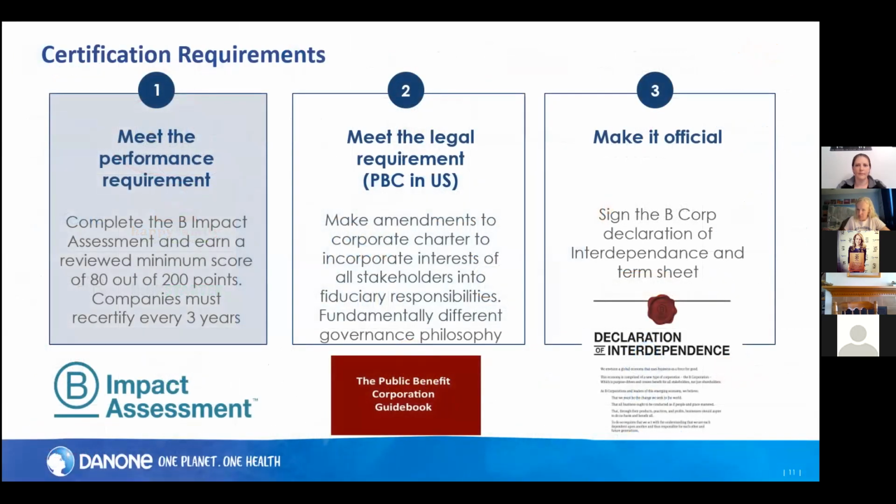But for the certification requirements, these are kind of the three pieces that we went through. So we started this process back in 2017, and we actually did it in under a year. When Danone acquired White Wave Foods, they made the public statement that from day one, as a new company, they wanted to change that charter that I talked about before. They wanted to meet the legal requirement to become a public benefit corporation. And they said, now we want to go on the road to getting that certification as well.